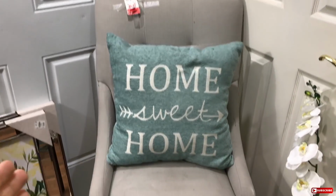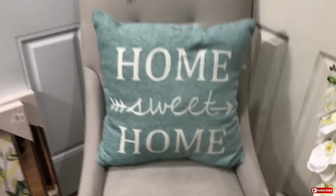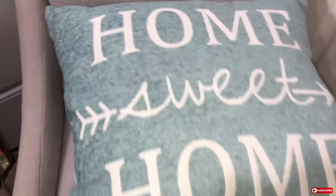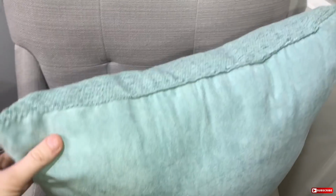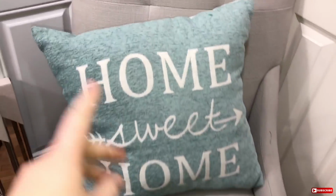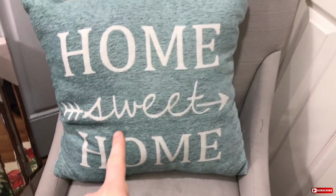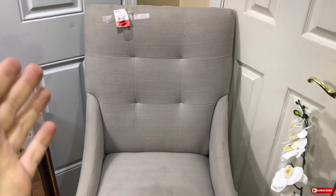Last off, my most favorite thing that we found was this really, really nice chair and this little pillow. As you guys saw, the pillow had a hole, but I did go and sew it up, and you honestly can't tell because where it happened to be ripped was in the bottom of the pillow, where you do have to have an outside seam. So I got that fixed. I just got to disinfect it, run it through the dryer a couple times, but it's super soft. It says home sweet home. And I absolutely love this chair.